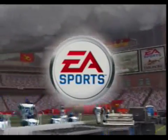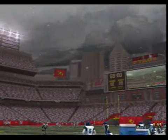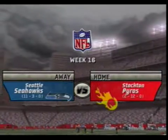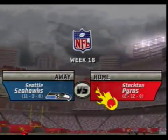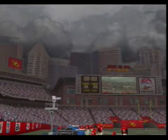A great matchup of two teams, a great atmosphere. It's time for football. This is it, the season nearly over. It's been a great year with plenty of memorable moments and incredible plays. Today's matchup promises more of the same as the Seahawks square off against the home team.